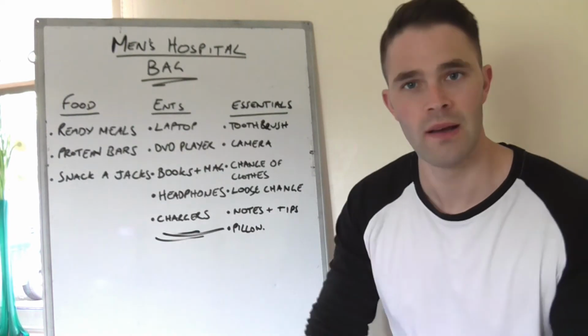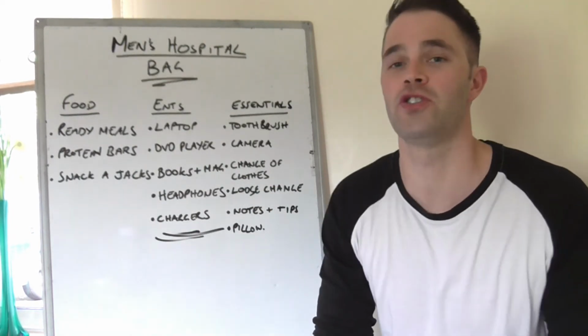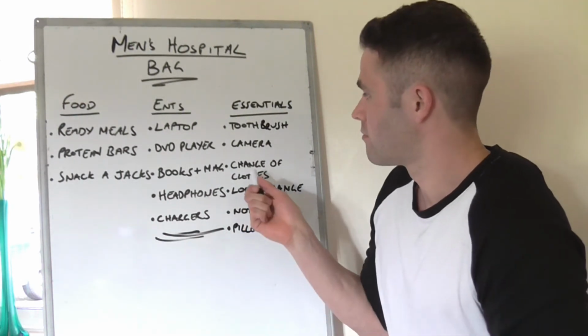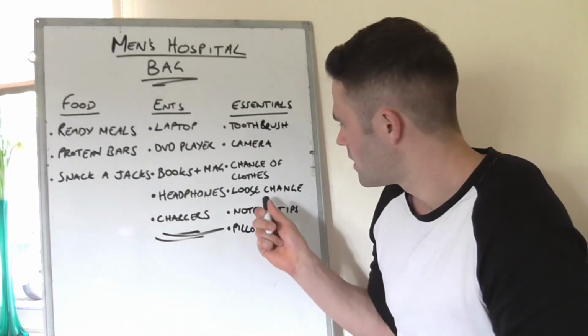Change your clothes. Just in case you poo your pants. Now, change your clothes because you could be in hospital for, like I said, a couple of days. You're going to want to brush your teeth, change your clothes. Personal hygiene is paramount.